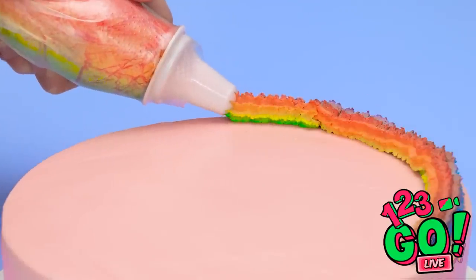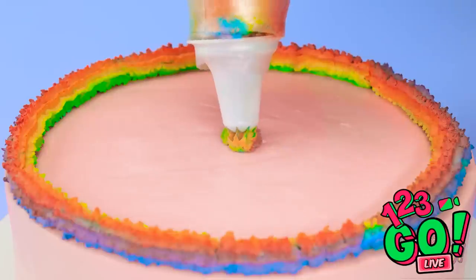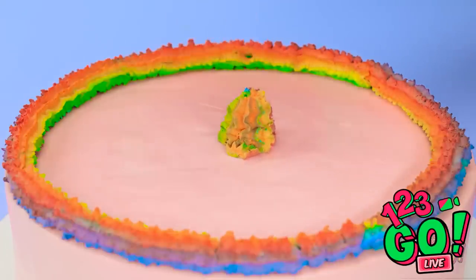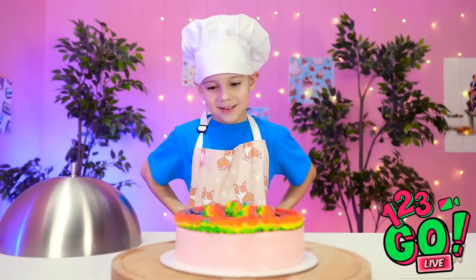Yes, it worked! And I love how pretty it looks on the edge! Just a little bit more, and there, the edge is done! Now I need to add some to the middle, too. This is a contest, after all, so I want to make sure it's nice and decorated. Ta-da! Here's my finished cake!